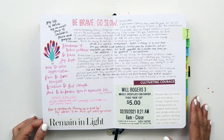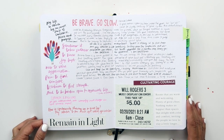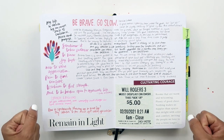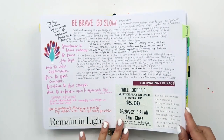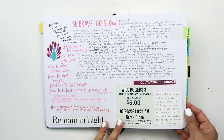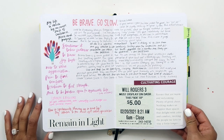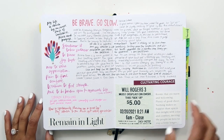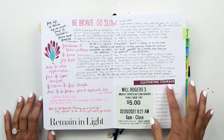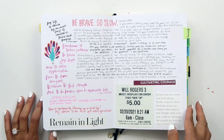But this time around with my second baby and knowing that she is our last baby, I am trying to really soak it all in and I want to be brave and go slow. So this is something that I really believe is brave and courageous, actually, to take the time to pause, go slow, be present, remain in light. You're cultivating an amount of courage and strength and resilience in the process.